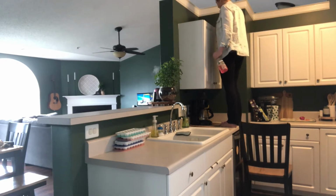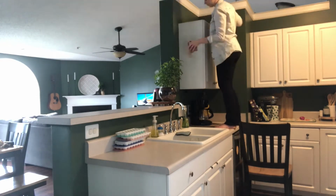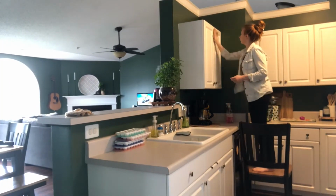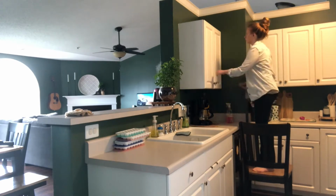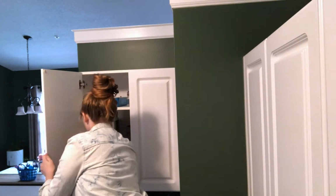My name is Kayla, and today I'm just gonna be spring cleaning the kitchen, giving it a nice, deep, thorough clean. I'm also gonna be tackling a sink project today, and hopefully by the end of this our kitchen is absolutely sparkling clean.